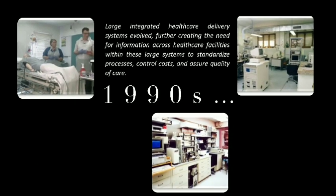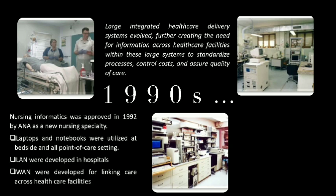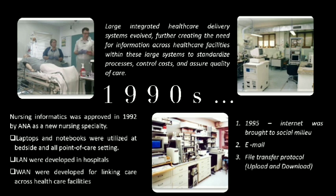In the year 1990s, large integrated healthcare delivery systems evolved, further creating the need for information across healthcare facilities within these large systems to standardize processes, control cost, and assure quality of care. Nursing informatics was approved in 1992 by ANA as a new nursing specialty. The internet is widely used and health information and knowledge databases are integrated into bedside systems.